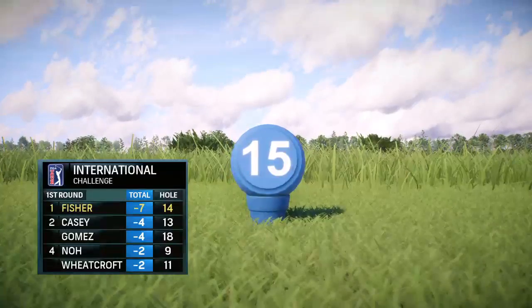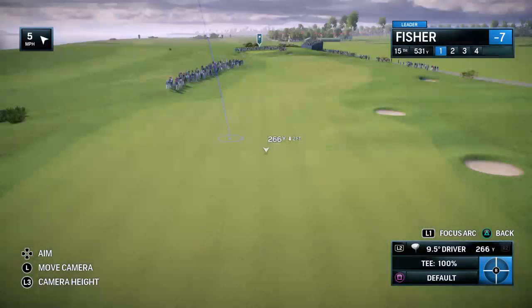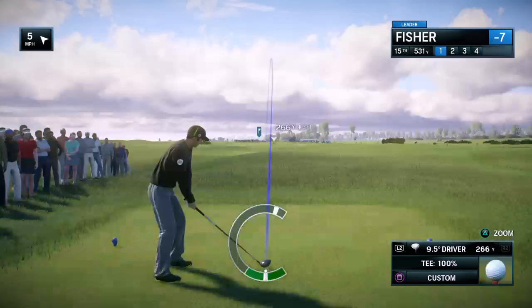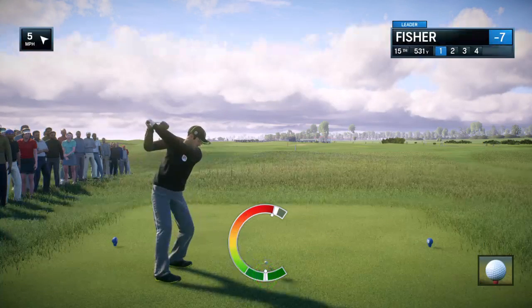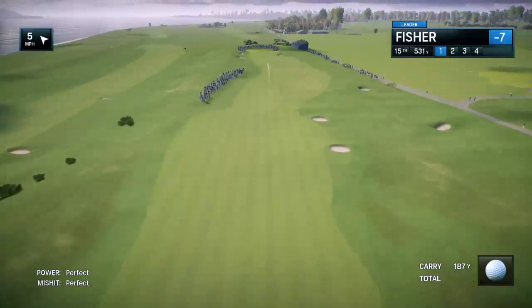Now at the 15th at Royal Troon Golf Club, 483-yard par 4. This, Frank, is one of the hardest holes on the course. It's certainly a stout par 4 at that distance. If you're playing it into a head breeze, then 260 yards is certainly going to be a big tee shot. But 260 yards takes all the bunkers out of play.